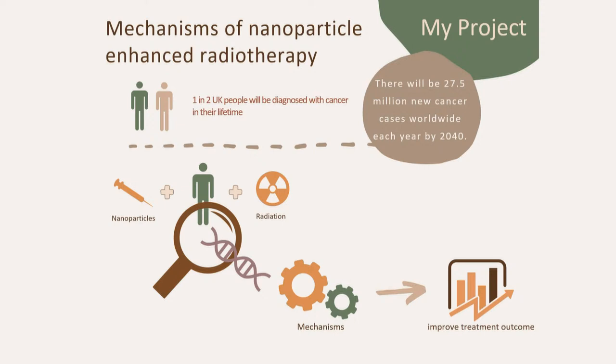It has been proved that it's very useful and effective, but we don't really know what is actually going on inside. We don't really know why nanoparticles, especially in combination with radiation, work, and how they change our gene expression inside the cells. There are also a limited number of studies to understand what pathways or mechanisms are involved in this type of therapy. So that is something that I want to focus on, and it's a question that I want to find an answer to.